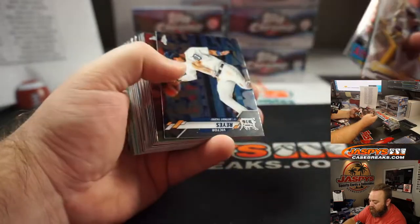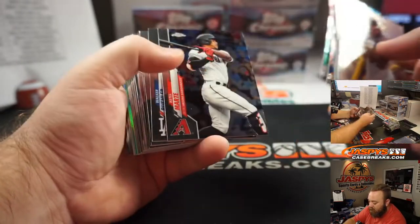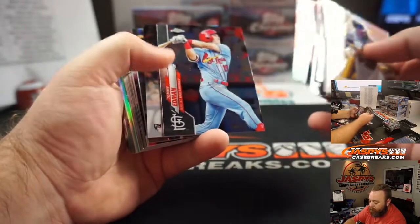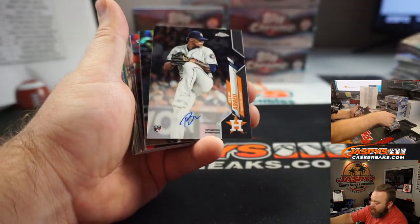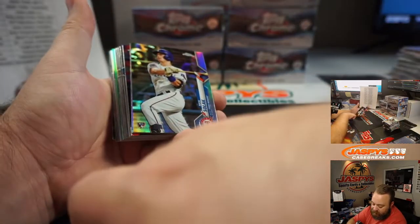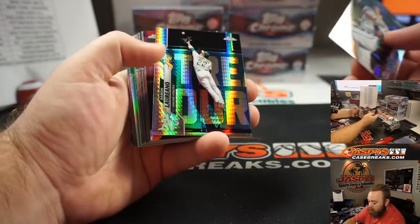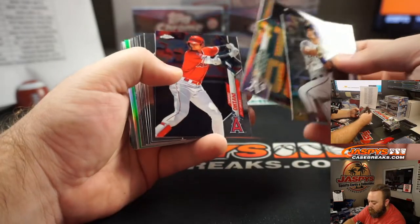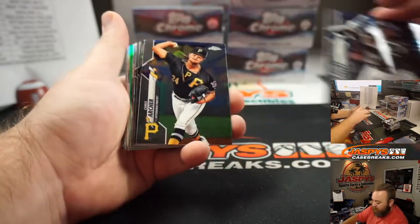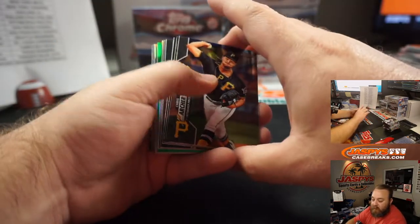Shohei Ohtani, 35th anniversary refractor. Brian Abreu, rookie auto, Houston Astros again, Jay Remington. Luis Robert, base rookie, Chicago White Sox. That's going to Matthew Shira.